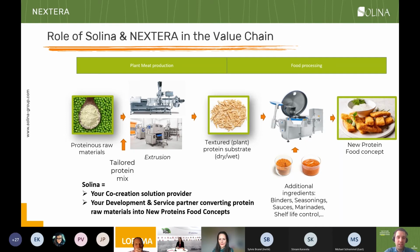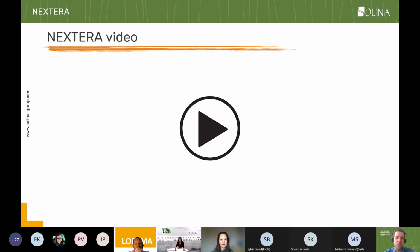And making your own tailored protein mix. So we co-create a mix, and then you as the customer, they can produce themselves with the tailored protein mix, their own substrate. So not using a standard substrate, but making their own substrate. And then, of course, using the Solina capabilities to add all of the functional and the sensory ingredients as well, the shelf life enhancers, seasonings, coatings, binders, and so on, to really come to an end application.